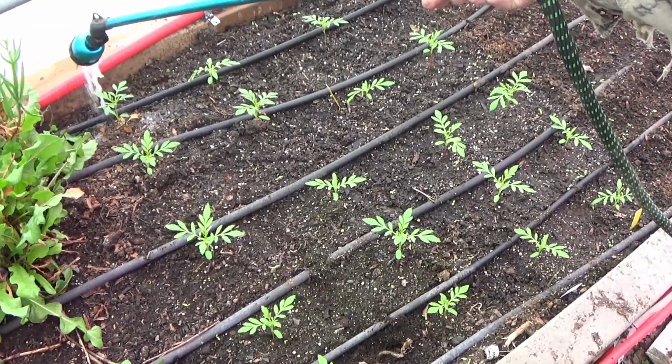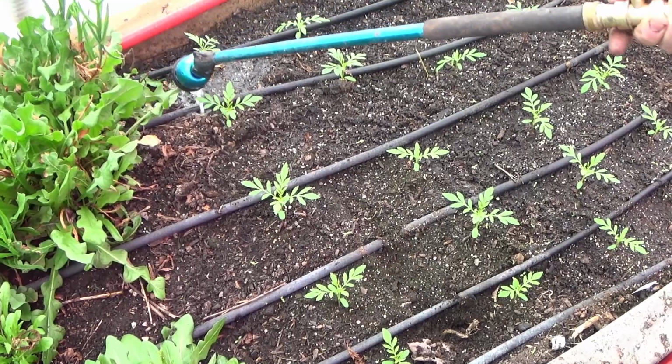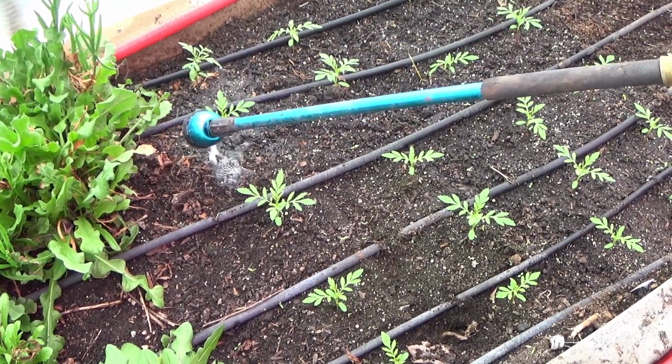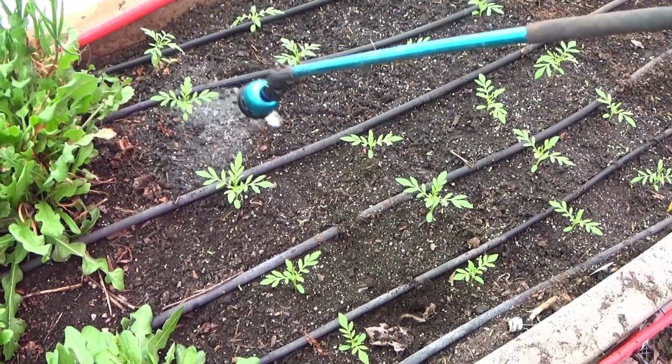I started them in there, and we put them in here. They've grown considerably. They were about 2 inches tall when we put them in here, and they've grown considerably since then, which I'm really happy about.